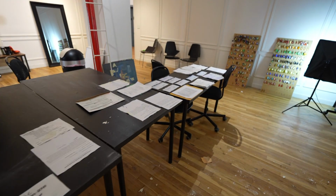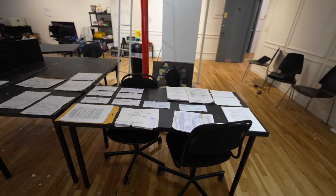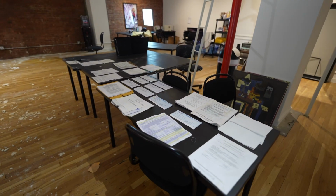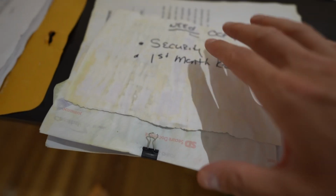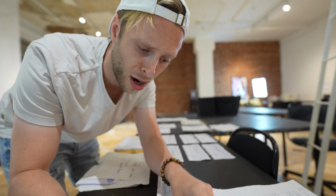These are checks and leases for people's apartments. This stuff was just getting rained on for days before we figured out that there was a problem. Look at these papers. This stuff is really wet. Hopefully it dries out. And a lot of these checks, these are cashier's checks from the bank. They're like the same thing as cash. Luckily they're drying out. They'll still be able to be deposited, I think.